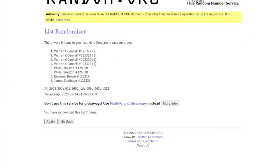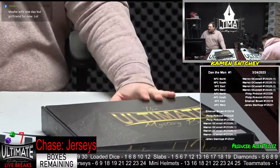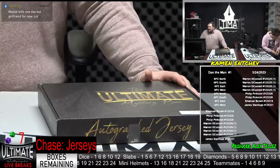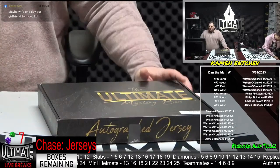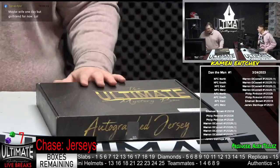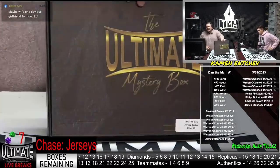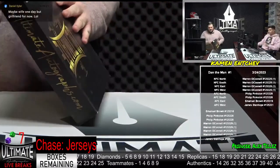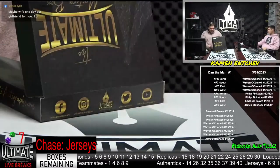Pretty simple for Warren in this break. Warren, you've got every NFC division. You want an NFC hit? Philip Pinkston, you've got the AFC North, AFC South. Emmanuel Brown, AFC East, and James Stanhope, AFC West. So 25 of 35 on the way in the jerseys. First of probably many jersey breaks today. Hopefully first of many breaks, period.